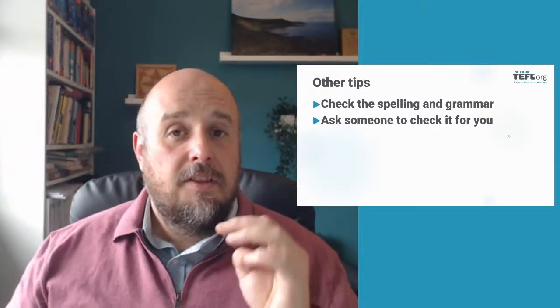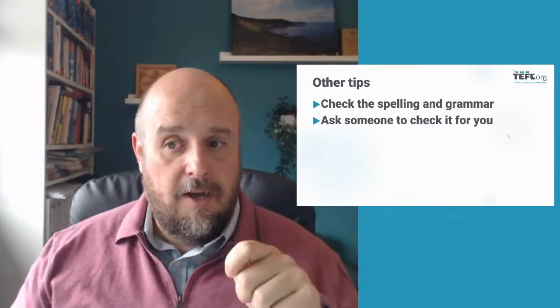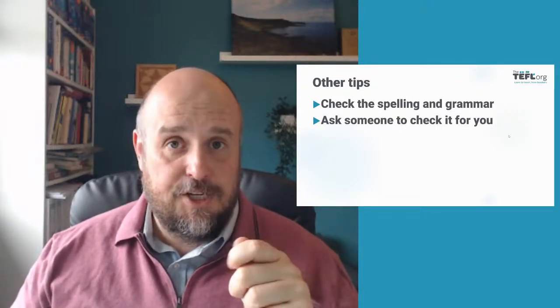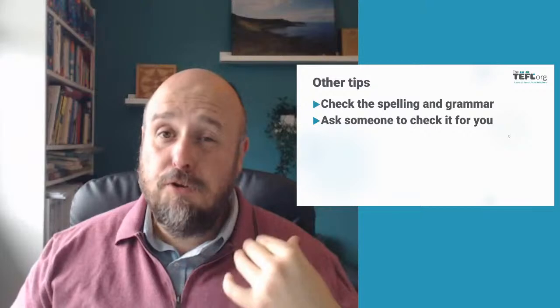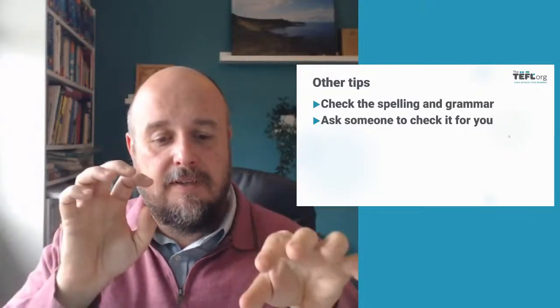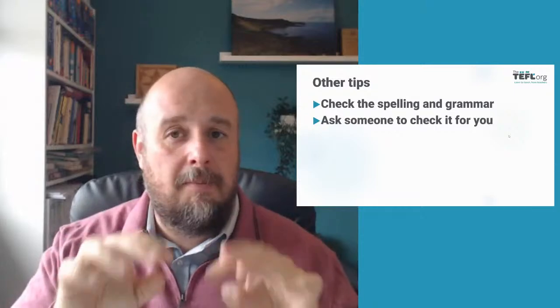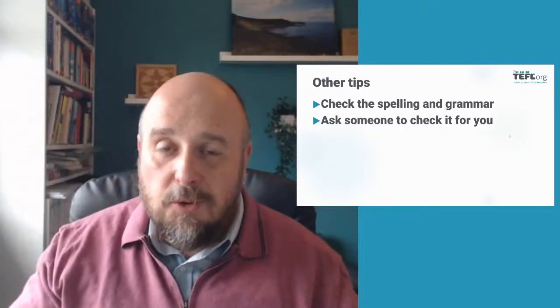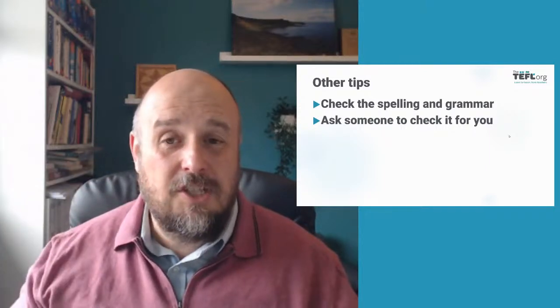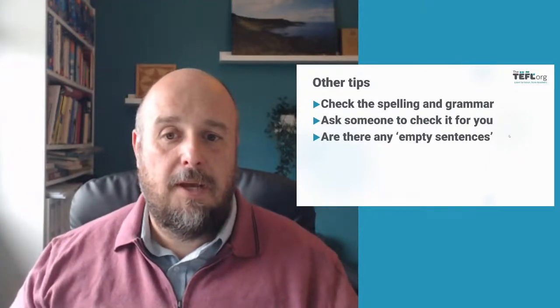Okay. If you are using Microsoft Word, change the language of your Microsoft Word to English. I do proofreading for students, and very often, when they're typing in English on their Microsoft Word, they've still got it set in their home language, and the spelling and the grammar doesn't work quite as well. They haven't installed the English dictionary, for example. Do that. Check it. Use the tools of Microsoft Word to help you.